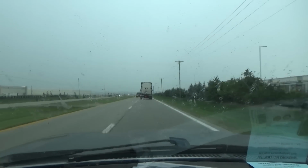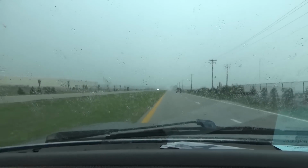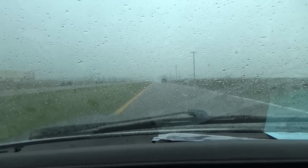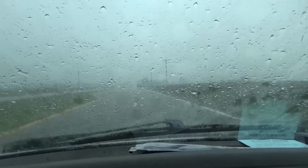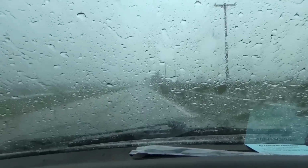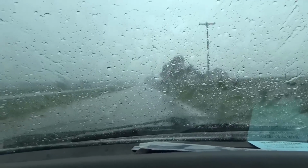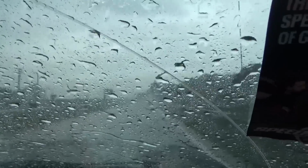And here comes the rain. Great. Oh, that looks a lot more rainy right about there. Got our fog lights. This is wonderful. So we're trucking through the rain here. Just one little band in this area, so we should be through in about 15 minutes. Austin is driving. I'm getting soaked.